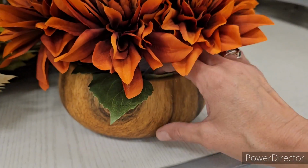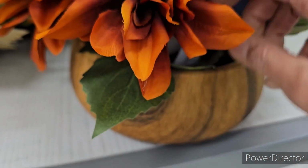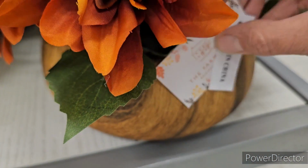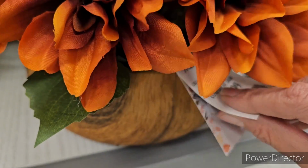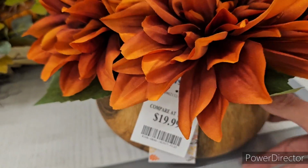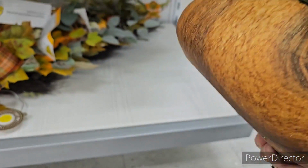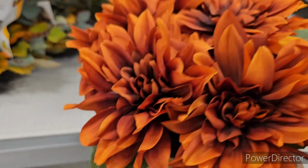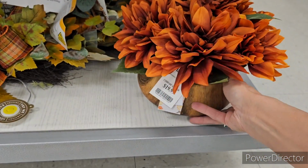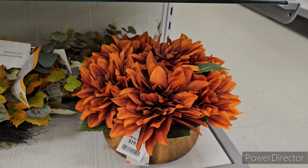Wood bowl at the bottom. This is what it looks like, but it might be imitation. This looks like Rachel Ashwell farmhouse. And this is going to be $20. But look, the flowers are so pretty in this. It's definitely well worth the $20. $20 for that? Yeah, I would definitely get that one.